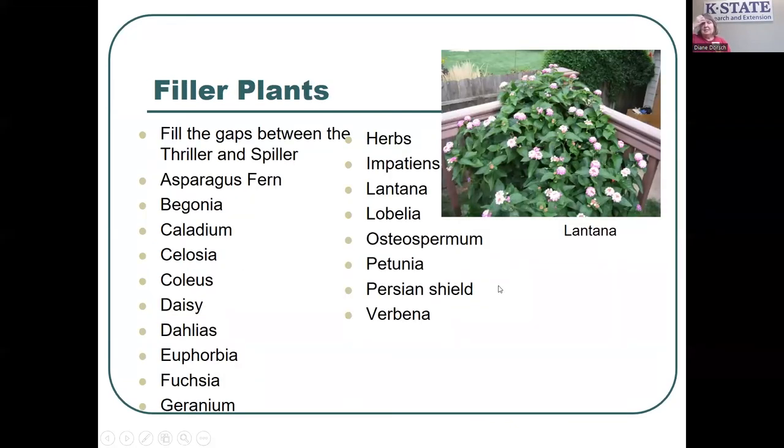Filler plants: lantana, one of my favorite plants, and especially if it's pink. And this is just one plant in a big giant pot that just filled in and filled in and filled in. There's different kinds of lantana. Some of them keep a little bit smaller, but this one, I didn't realize, was such a big one. Asparagus fern. Now, you saw me call that a thriller just a second ago. So it just kind of depends that many of these will fall over into several different categories.